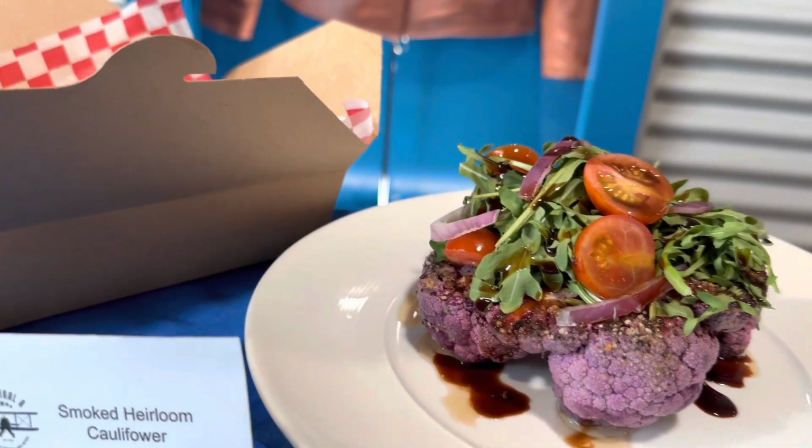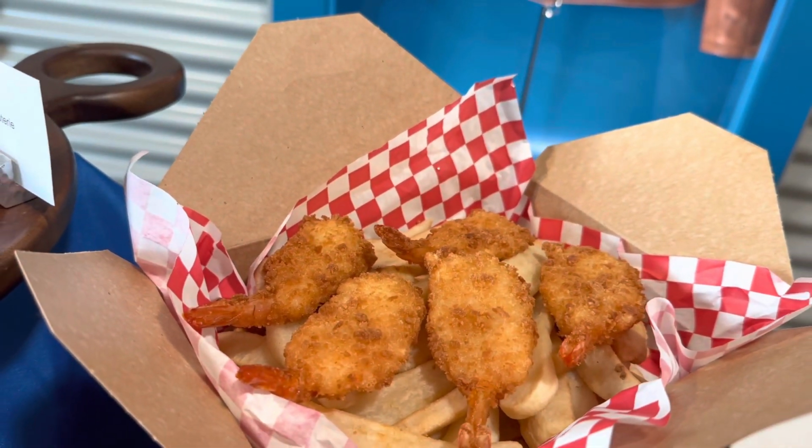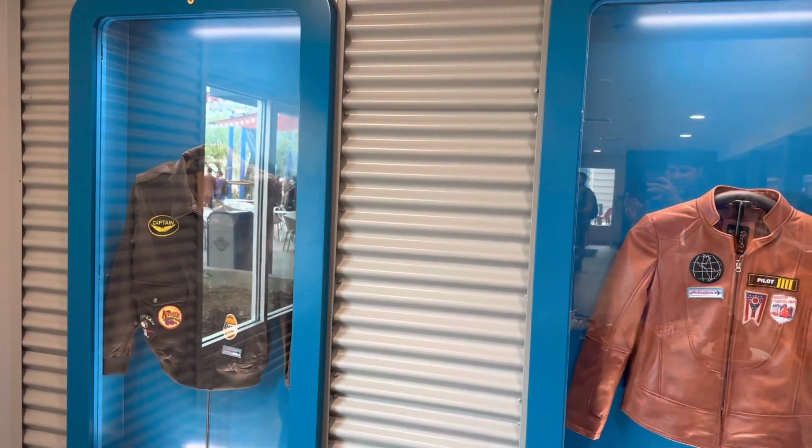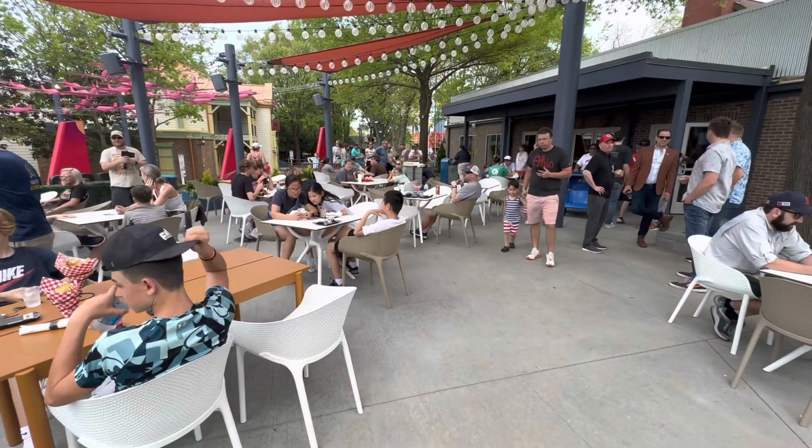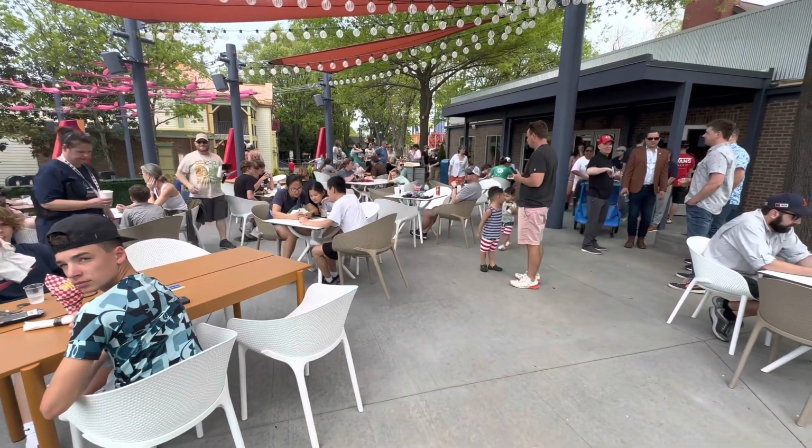Thank you. They've got amazing food offerings here at Terminal A. So you definitely want to come and experience all the new offerings and just everything about this fun atmosphere and rides that the new Aeronautica Landing out here at Carowinds has to offer. Smoked heirloom cauliflower. Looks like shrimp and chips. In the background, you see the flight jackets. As you can see, Terminal A is definitely gonna be a hit here at Aeronautica Landing.